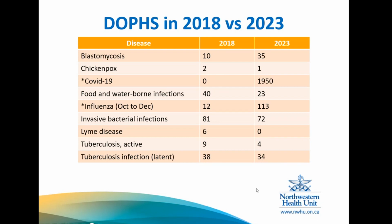And TB. So here we have active TB and then latent TB or TB infection. So relatively the same for latent TB.